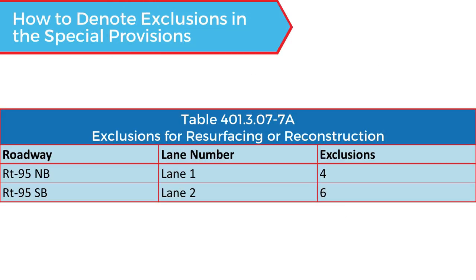Table 401.3.07-7A is a table that's in the special provisions, which will be a part of the bid documents. This denotes where exclusions are going to be on the project. This will be filled in by the designer, and we've had a few questions about this, so I just want to highlight how to fill out this table. You put in the name of the roadway, for instance, Route 95 northbound or southbound. You put in the lane number where the exclusions are, say lane 1, 2, and you write how many exclusions are going to be in that lane. Could be 4, 6, 1, 2, but this is how this table should look.